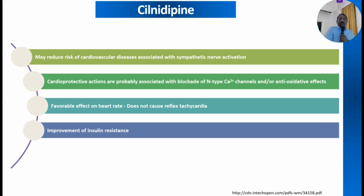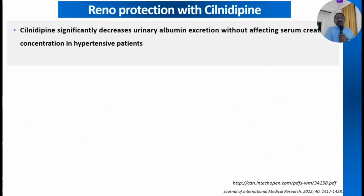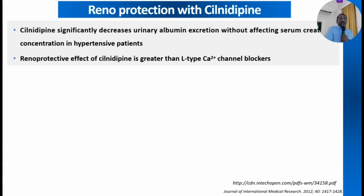Cardioprotective actions are probably associated with blockade of the N-type channels and with antioxidant effects. Favorable effects on heart rate: it does not cause reflex tachycardia, unlike amlodipine. Improvement of insulin resistance, antioxidant action, inhibition of NADPH oxidase-derived superoxide production in the kidney. So it reduces proteinuria and is nephroprotective. Renal protection with cilnidipine significantly decreases urinary albumin excretion without affecting serum creatinine concentration in hypertensive patients. Renal protection is greater than with L-type calcium channel blockers like amlodipine.